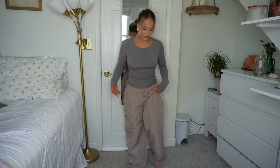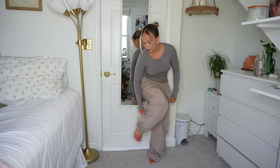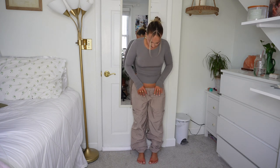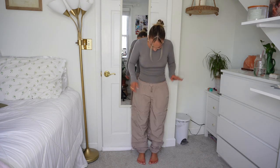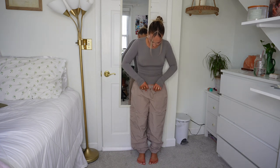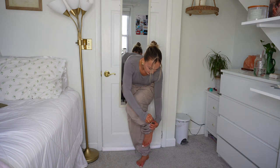Okay, I know these colors aren't the best together, but I just wanted to show you guys what I was talking about and the difference in those two different types of parachute pants. So these have a thicker elastic waistband here. You can just tighten it by using this, but honestly, they're pretty comfy. But this is my favorite part. They have these little adjustable bands down here.